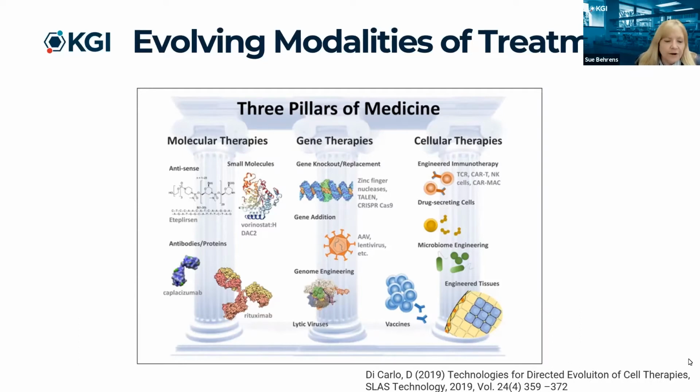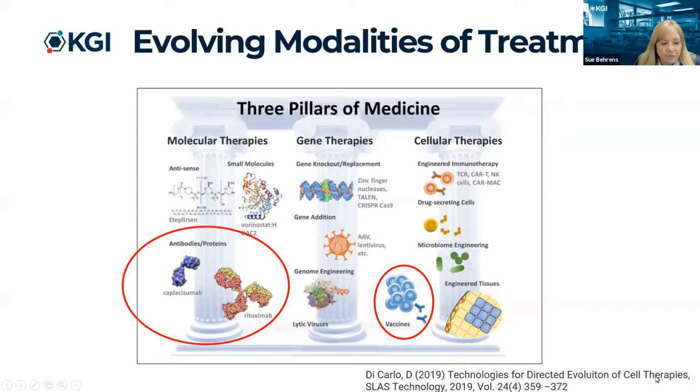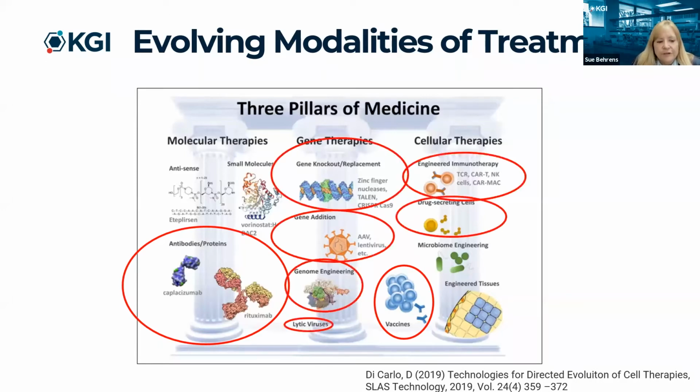And we started in the biologic space with vaccines, and using the knowledge that we learned from how to do development and manufacturing of vaccines, we applied that and were able to learn how to make antibodies and proteins, starting with insulin. And now we've taken that knowledge and we've moved it to start looking at these more advanced spaces. And as I mentioned, we work in many of these areas here at KGI.